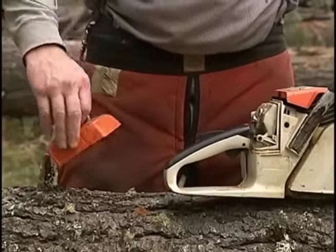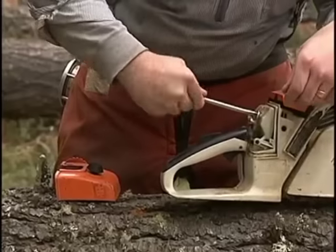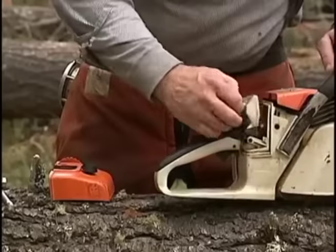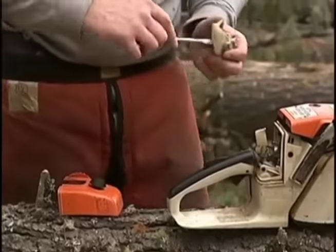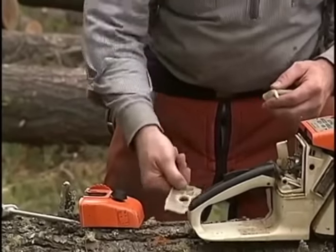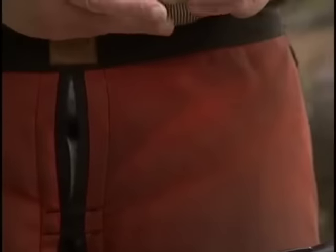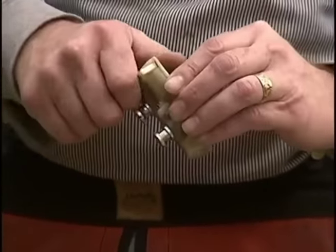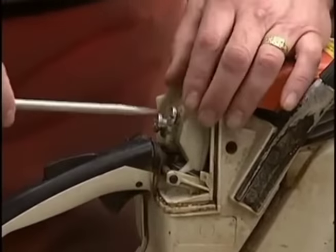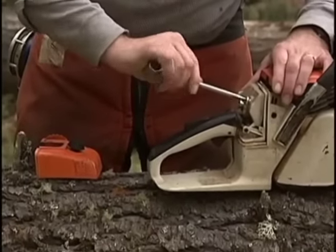Now the engine. Check to see that the air filter is clean. This is the most common problem that prevents your saw from starting. Each manufacturer is different. Follow their recommendations for field cleaning. The spark plug should not be fouled and the gap set correctly. Finally, the muffler should be well secured and all connections should be tight.